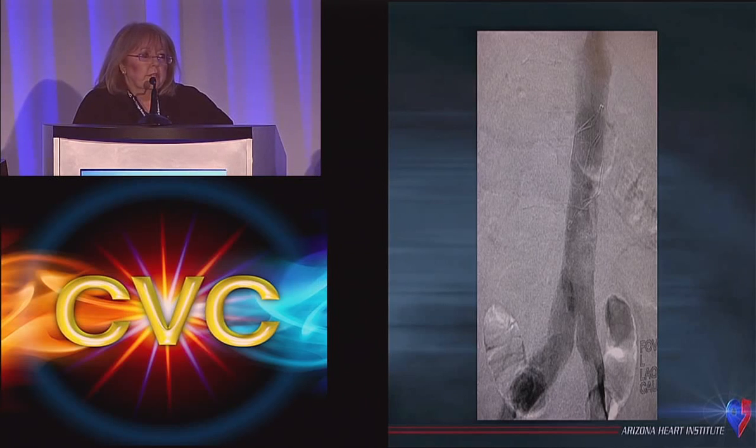He was 60 years old. The clot was probably within a month. It was less than a month, but it had recurred. That was in October, and he had his first episode in August.